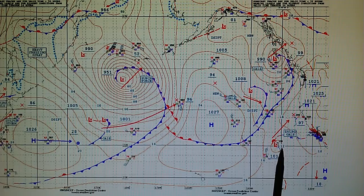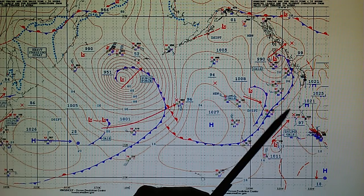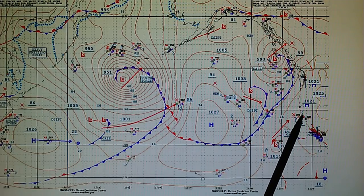And we see that right here, 1011 millibar, moving right towards California. And we have some troughs shown throughout this area right here. So we should get some decent rain. People in the burn areas, get your sandbags going. We are told that in the middle of tonight, tomorrow morning, in the middle of the night, we should expect to see the rain begin.